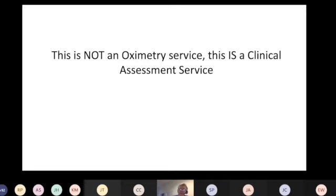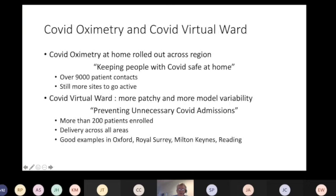We need to understand this is not about oximetry services. We're talking about clinical assessment services. And I think people need to understand that it's a mistake to think this is just about monitoring people's saturations. It's not. You do not switch off your brain. You do not switch off your medical and nursing and your clinical skills because someone's got an oximeter on their finger. So what are we doing in this region at the moment?